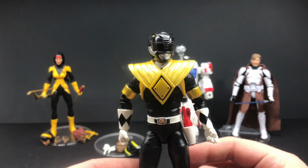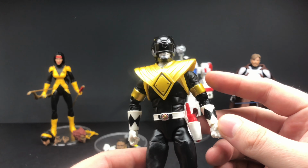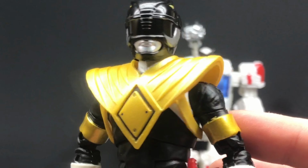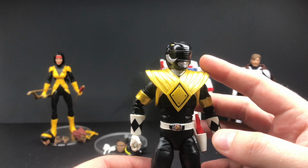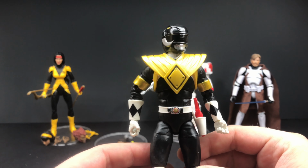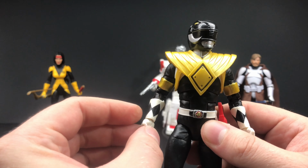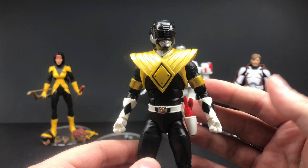But you can't actually make a typical Black Ranger out of it because you're still left with these gold bands around his arms. This is removable if you want to go ahead and take it off, cut it off, remove the arms, pop it off that way. But again, the gold bands are going to prohibit you from getting an actual Black Ranger, but they know what they're doing. I'm sure one is on its way.